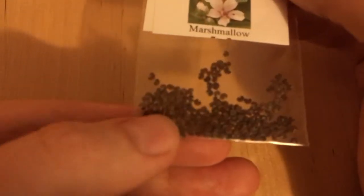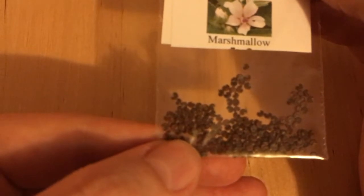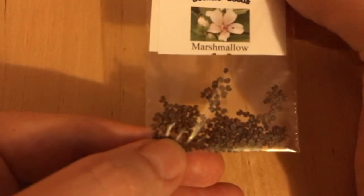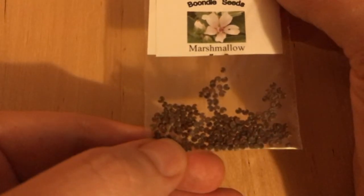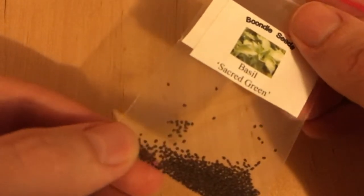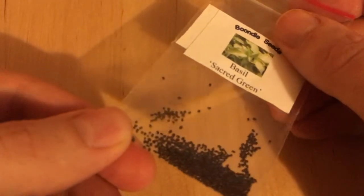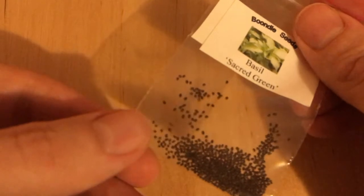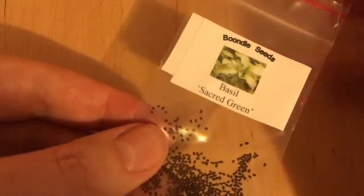Marshmallow, something else. I really hope you can see the detail in this. Maybe if I don't move around for long enough, you'll be able to. But they're kind of like a crescent moon shape if you look closely enough. That's really great. Basil, once again a really small seed. I wonder if there's something in that. Really, really small seeds or really big seeds have some kind of advantage over medium-sized seeds. I'm not sure. I really should study botany. Got enough of an interest in it.